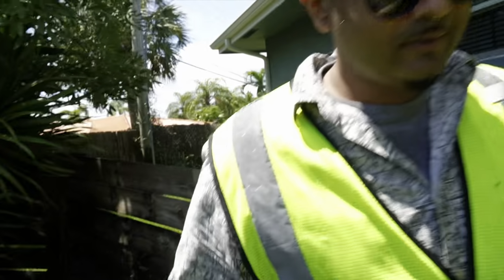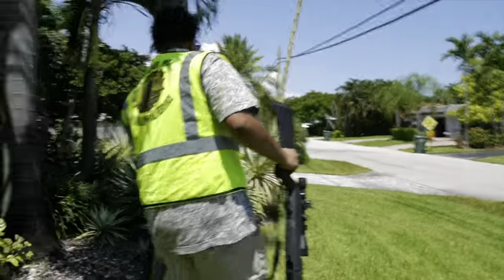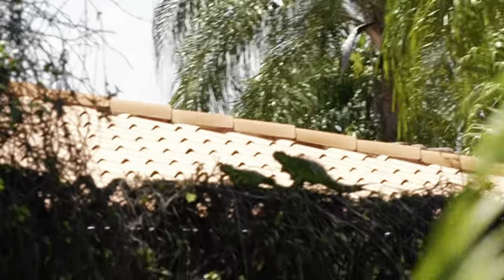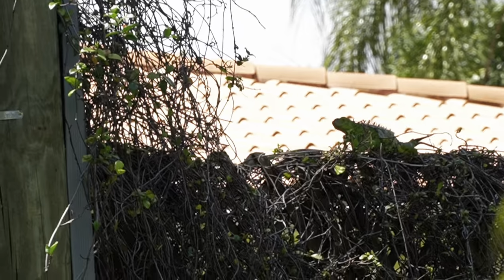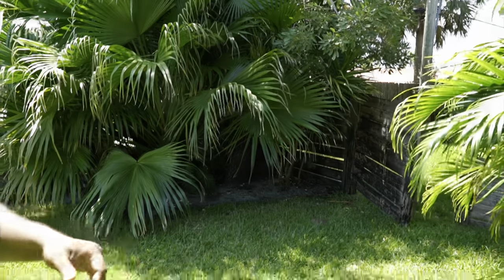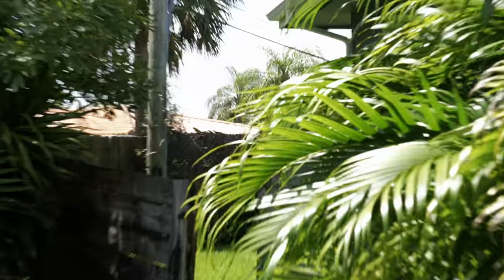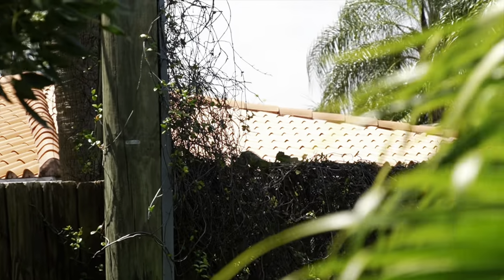Reverse. Let's come back out. Yeah. I have no ammo. Oh, alright, let's go do that. I can't shoot right here like that. I gotta get lined up that way. Let's see where they go.